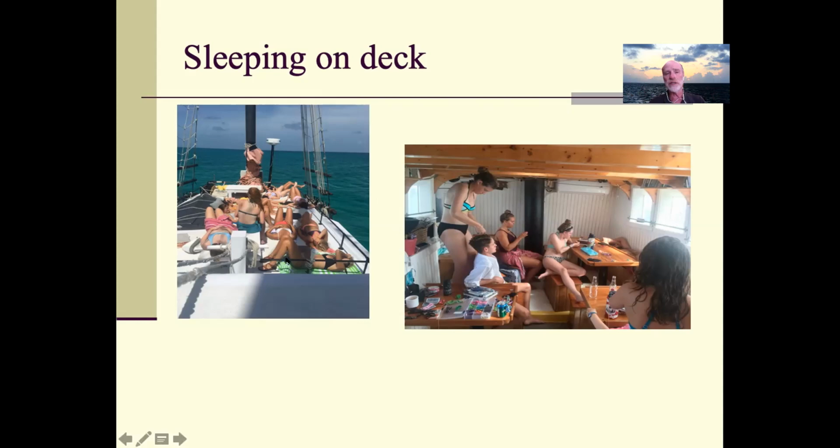This is the dining area, but that dining area we will not use for eating. So those three that have to sleep on deck, this will be the go-to place that they would go to sleep in and around these tables in case it rains, basically on the floor.